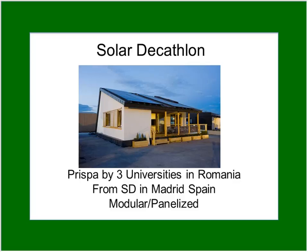We have a Solar Decathlon which happened for several years in this country, every other year, but recently there have been other solar decathlons in Madrid and in China and in South America. This was a house that was shown in Madrid. The prefab was done by 3 different universities in Romania. It was modular with panelized components.